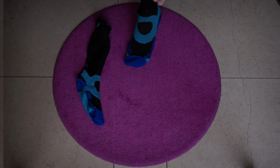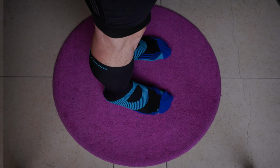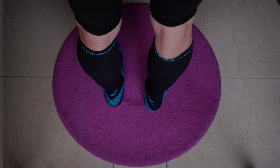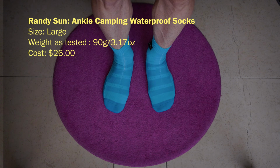I really like compression running socks. These ones I found a struggle to get on, hence that's why I showed the video. I won't be showing videos of me putting on socks in all of these, but these are hard to put on. Once they're on, they're great, but they wouldn't be my favorite choice of compression socks just because they're a struggle to get on.